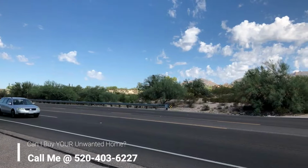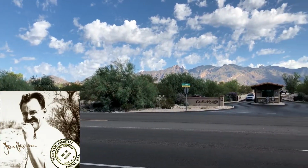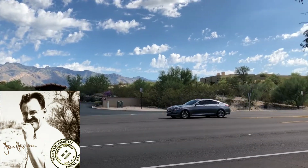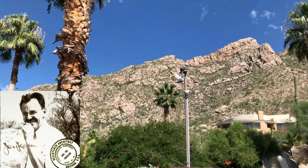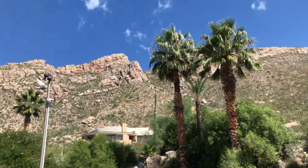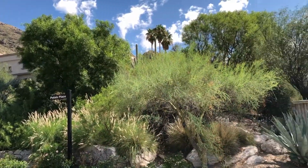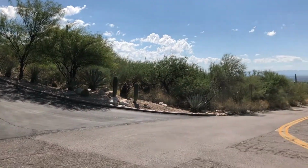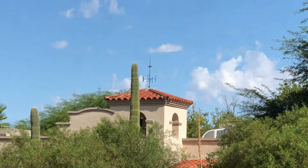And around that same time, Josias Jostler, a Swiss architect, was retained to implement Murphy's vision. Residential development in the Catalina Foothills began in the 1930s, and Jostler designed a number of those homes. Jostler also designed the buildings now occupied by the Catalina Foothills School District near River Road and Campbell Avenue.